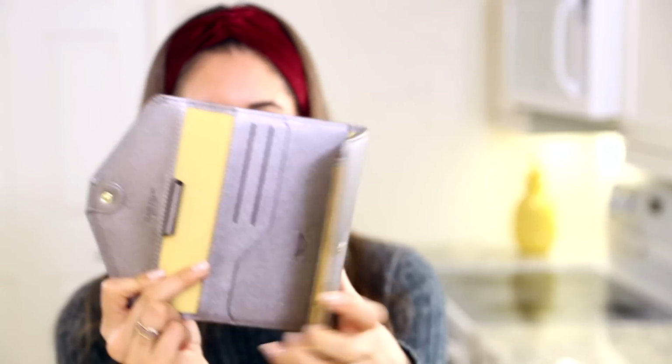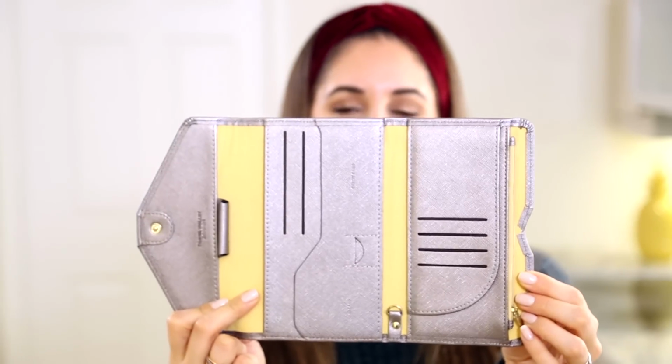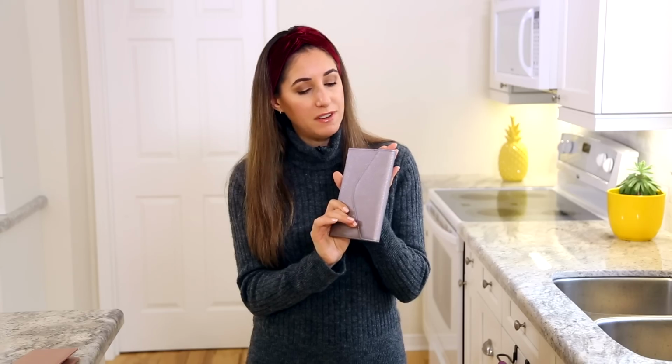It's got a pen slot. The thing I like about this too is this one comes in 35 different colors. So whomever you're buying for, you can probably find their favorite color. This one was $15. So a passport holder or a travel wallet, amazing gift idea that will actually get used.